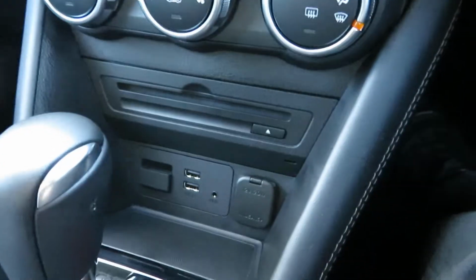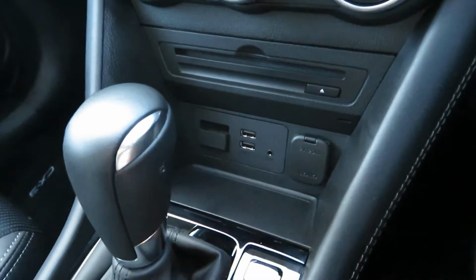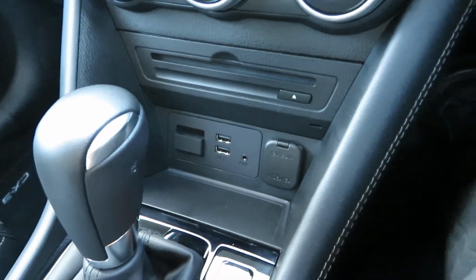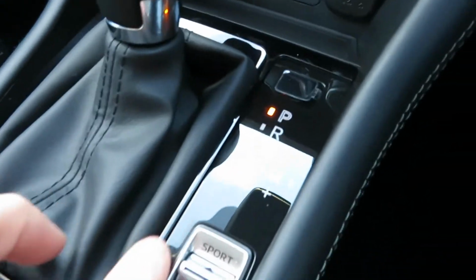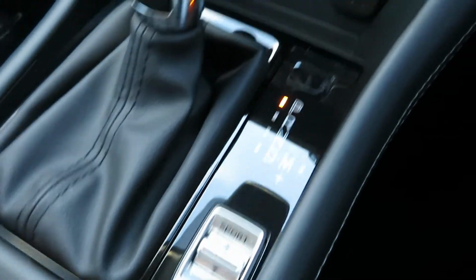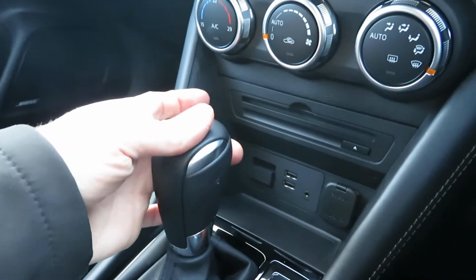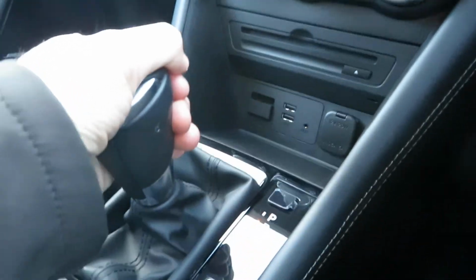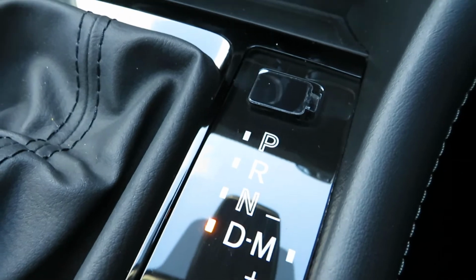Climate control, air conditioning, CD player, twin USB socket down here, and this little flap here is for the SD card for the navigation. Down to the gear lever, so even things like the textured plastic on here, these get really easily scratched if they're not looked after. It is unmarked. You have a little button on the front of the gear lever here. You just have to have that depressed and you can cycle down through your options, and then you've got the manual setting just to the right here.